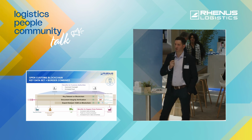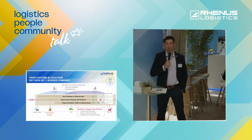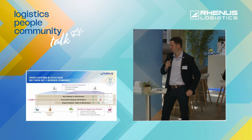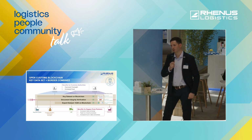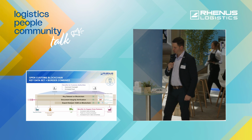are connected by this blockchain, and we can create an export data set which is verified, and by creating a unique hash on the document set, we have throughout the whole customs transaction secured and verified data set, which can be checked by each partner at the same time, in real time.